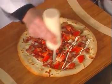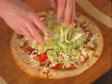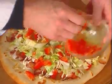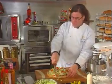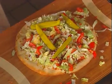mayonnaise, we're going to add some shredded lettuce, just like a good old classic all-American BLT. Finish it off with tomatoes again. Beautiful color, beautiful fresh tomatoes. Then we'll slice it and garnish it with dill pickle spears. And there you have it, a beautiful, classic BLT pizza. And the crust comes out beautifully, just like a homemade scratch crust. Aromatic, light, tender with a crisp bite. Parfection.